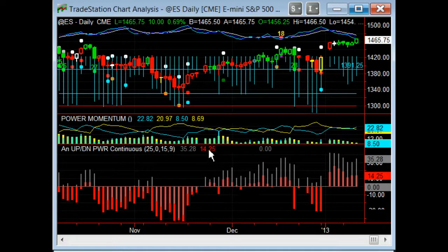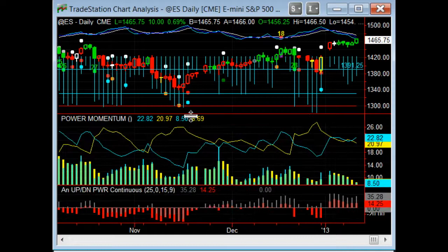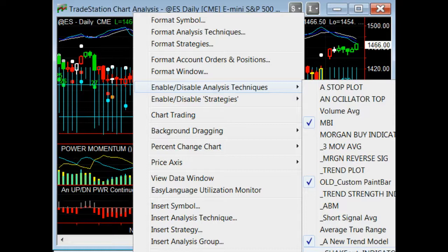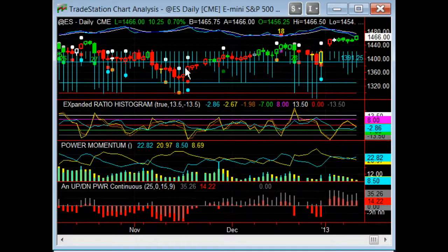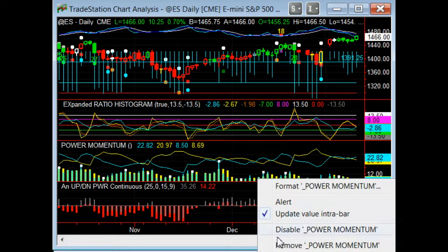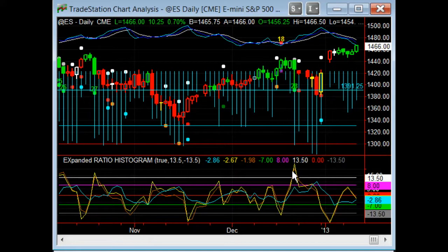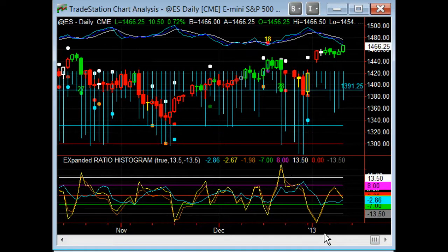Okay, but I don't have my expanded ratio histogram on here, so let's put it on. Okay, let me disable these so that we just have the expanded ratio histogram. Alright, so you can see we had the giant setup here where it just happened, and boom, we retrace, flipped all the way down, but that sudden cascade, and look at how far down that went. I mean, that was crazy how deep it was. But within this was your liquidity dump that took place at the end of the year.